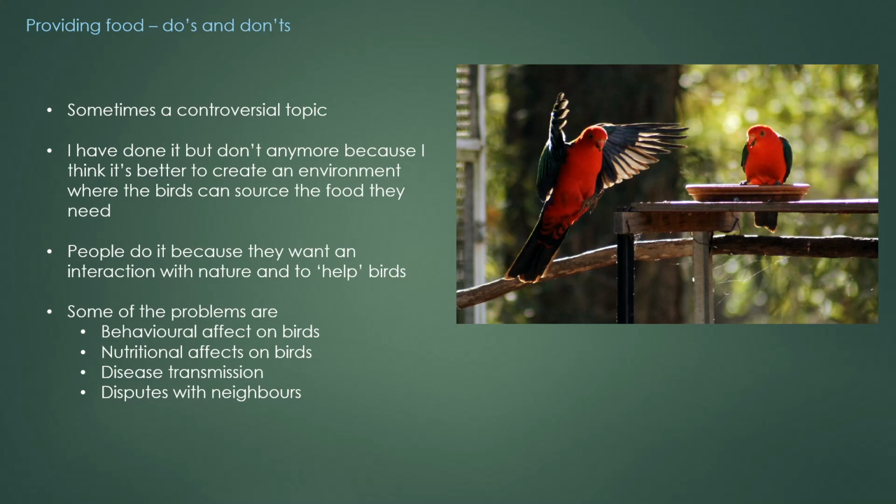Okay, so now let's look at providing food, the do's and don'ts of that. Now, this is something that I used to actually do a lot, right from when I was a little kid through to now, and I don't do it anymore because I'm more interested in creating an environment where the birds can look after themselves. But I do know people do it because they want to help birds and they want to have some kind of interaction, which is particularly me. When I was a kid, I really wanted the interaction with birds.